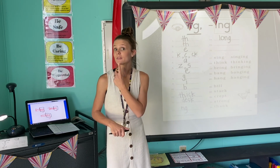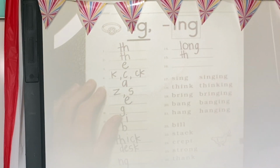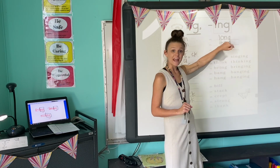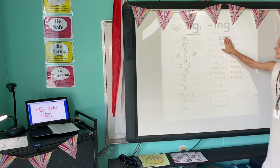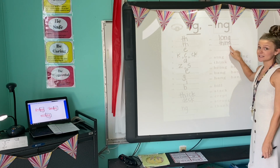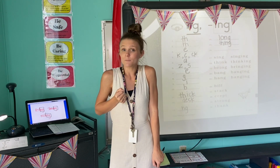For number 15, we're going to write the word thing. Thing. I hear that sound we learned yesterday, so let's start by writing that. Th. Then I hear ing. Well, we know that I-N-G says ing. But let's look closely at this word. Is the ing in this word a suffix? Well, let's test it. If I take ing off, am I left with a word? No, I'm just left with 2 letters. That's not a word. So that means this is not a suffix on that word. It is part of the word, because if I took it off, it would not be a word anymore.